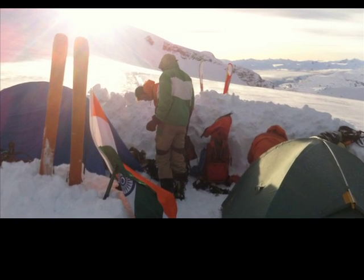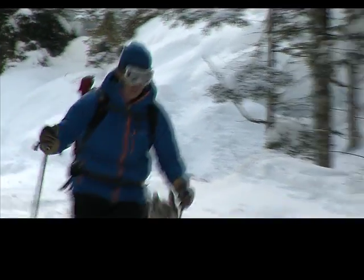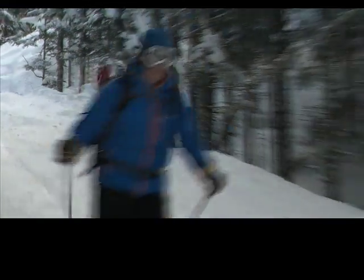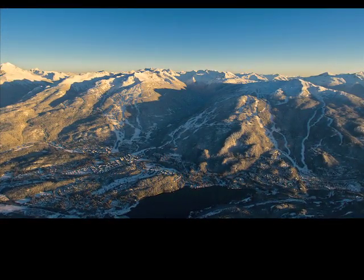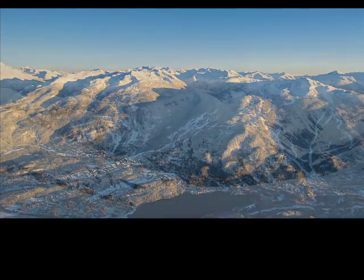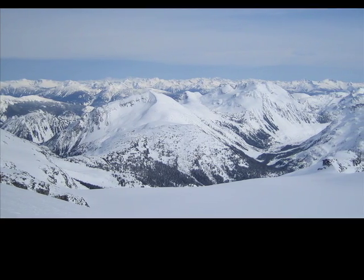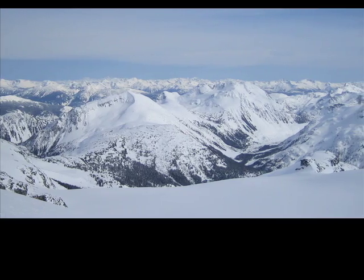Instead of tents, 5 like-minded groups came together to create the Spearhead Huts project, which aims to build a series of huts for skiers and hikers along the Spearhead Range, located in Garibaldi Provincial Park. The range is made up of a dozen-plus peaks that wrap around like a horseshoe between Whistler and Blackcomb Mountains.